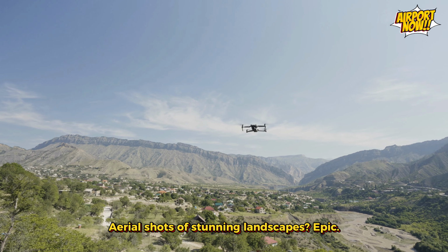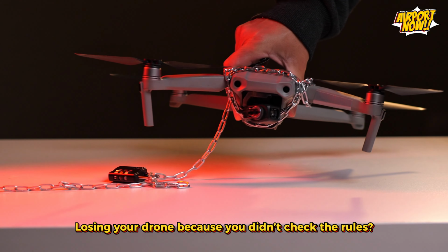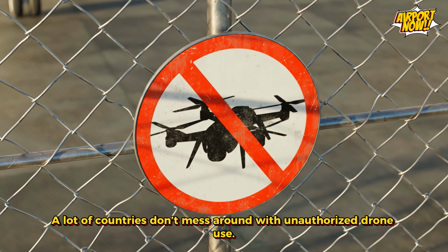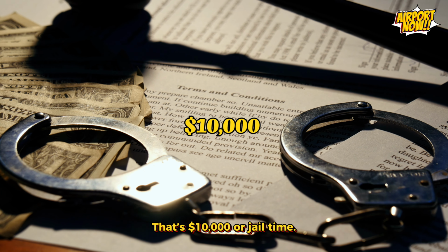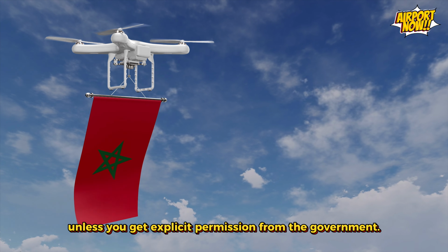Aerial shots of stunning landscapes? Epic. Losing your drone because you didn't check the rules? Not so much. A lot of countries don't mess around with unauthorized drone use. Fines, confiscation, even jail. Take Singapore, no permit, that's $10,000 or jail time. Morocco, completely banned unless you get explicit permission from the government.